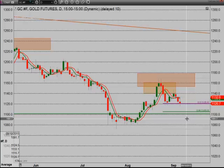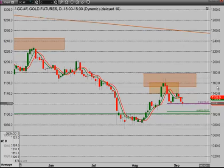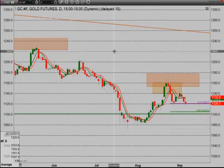Long term, still like it. It's a bear market. I still like it on the downside. A little bit shorter term, I'm a little bit leery here that you're hanging up on that 50%. You haven't even got to 2/3 yet. 1100, good support.